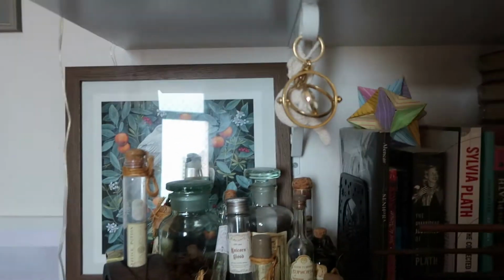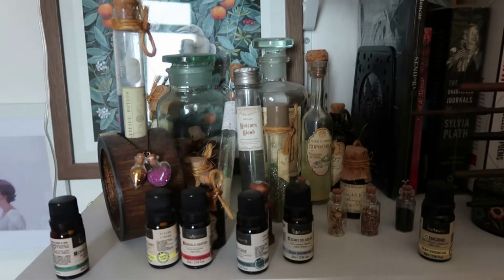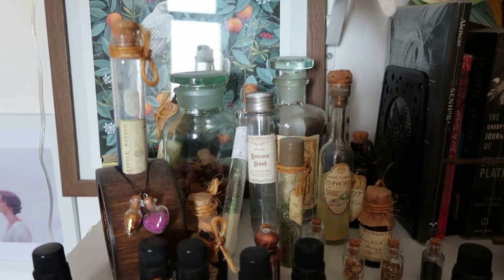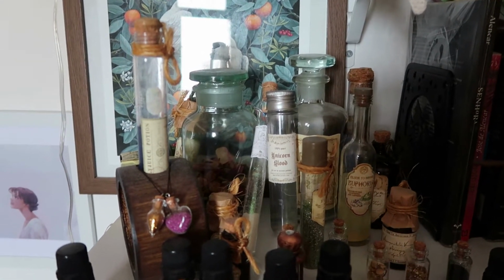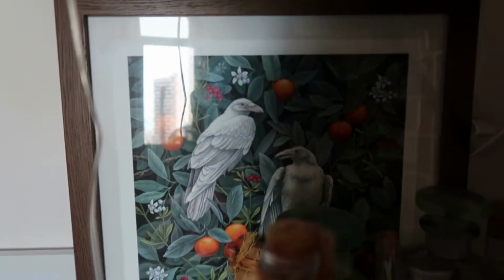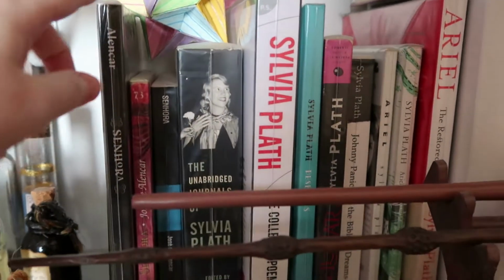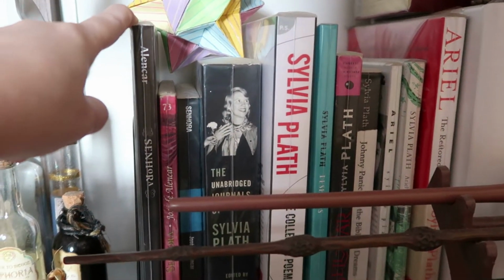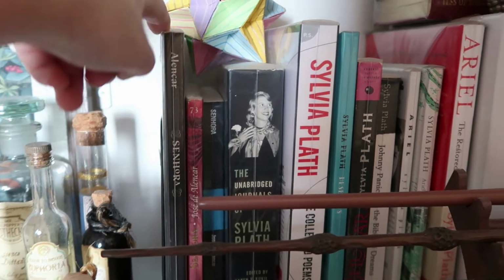Now the third shelf has my little potion spot here with this beautiful painting. And we start with Senhora. We have three Senhoras here, which is one of my favorite Brazilian books.